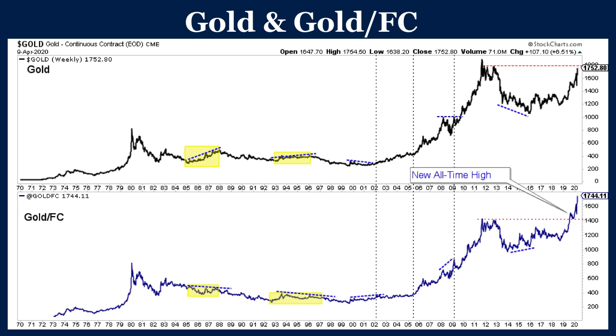in US dollars. It bottomed at the tail end of 2013, well before gold did in US dollars. It made a new all time high recently in 2019. Of course, that's well before gold. But again, that's a good leading indicator. So, what we're seeing here is gold against the foreign currency basket. It's basically at a new all time high.